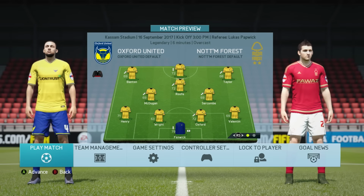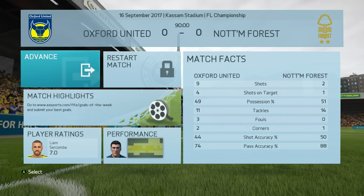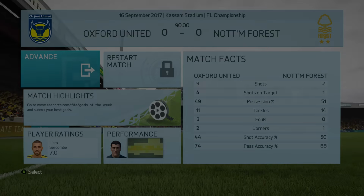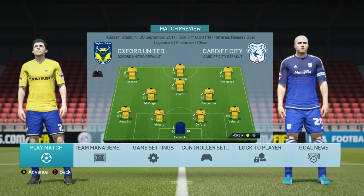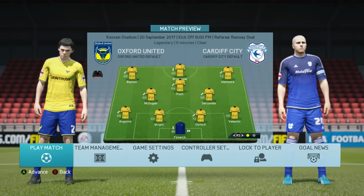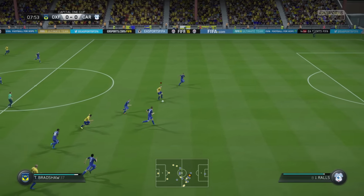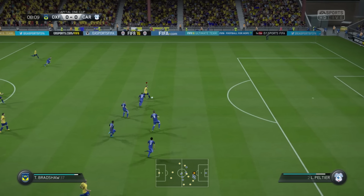And for the next game of the episode, we're taking on Nottingham Forest. Unfortunately though, it was one of the most boring games of FIFA I've ever played, and it finished as a 0-0 draw. Hopefully the next game will be a bit better then. We're taking on Cardiff City. Let's go and pick up a victory. A 0-0 draw isn't good enough, and we've got an early chance here as Tom Bradshaw goes through on goal.